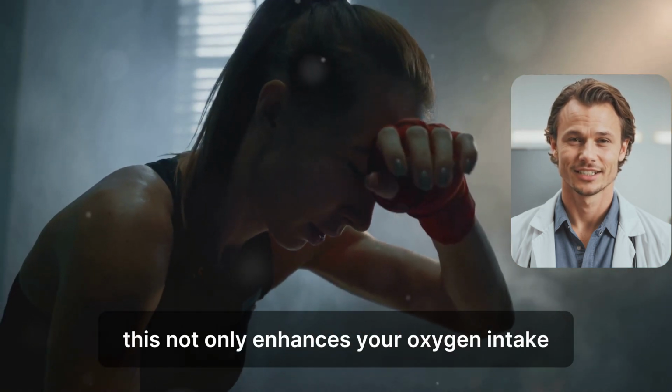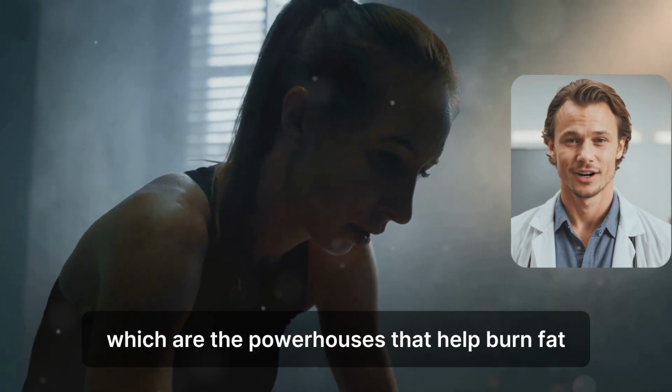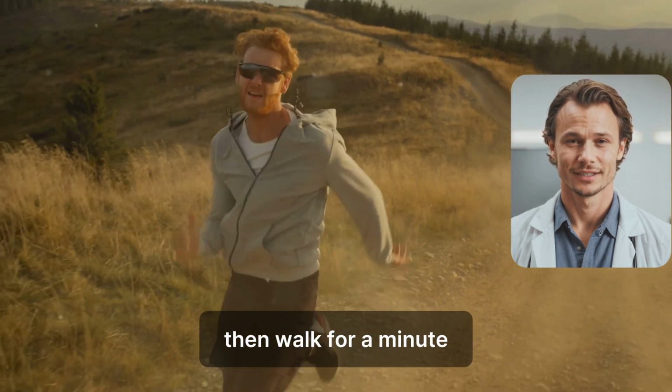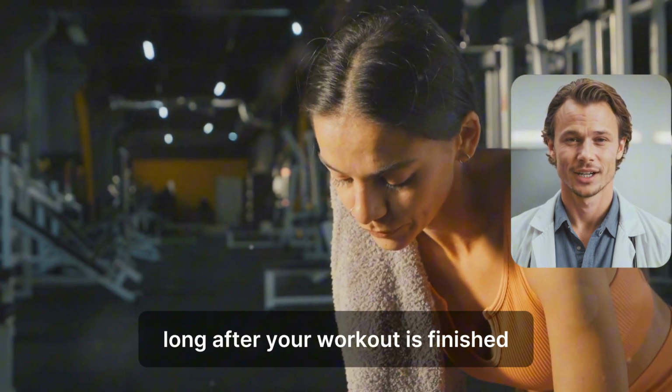This not only enhances your oxygen intake, but also stimulates the mitochondria in your cells, which are the powerhouses that help burn fat. For example, you might sprint for 30 seconds, then walk for a minute, repeating this cycle for 15 to 20 minutes. This method keeps your metabolism elevated long after your workout is finished.